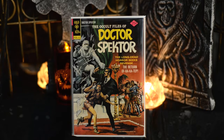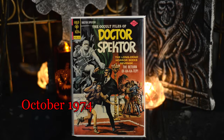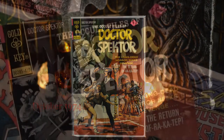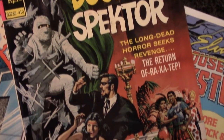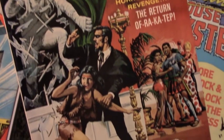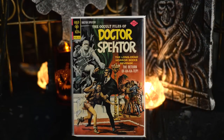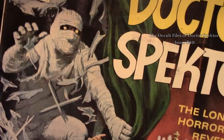So this first book is a nice creepy looking cover. You can see the mummy coming down, attacking the crowd there. This is a nice Gold Key, the Occult Files of Dr. Spectre. And I picked this up at Hagenland in their $5 bin, if you can believe it. Obviously, there's nothing particularly special about this book. Gold Key doesn't get a lot of love in the community, but it's a very nice, not a high grade, I'm going to say more of a mid-grade, from October 1974.